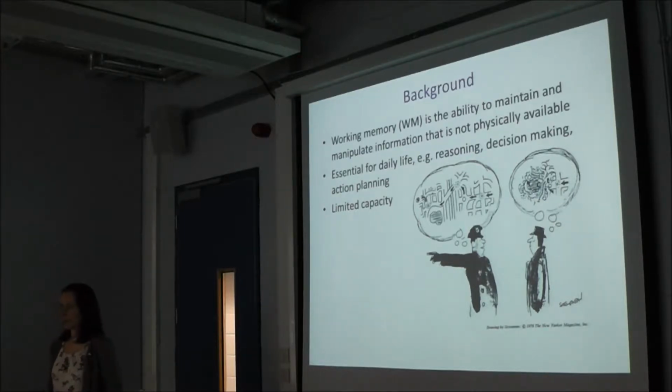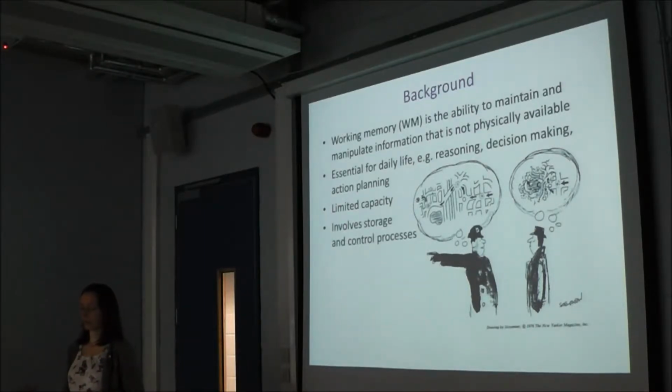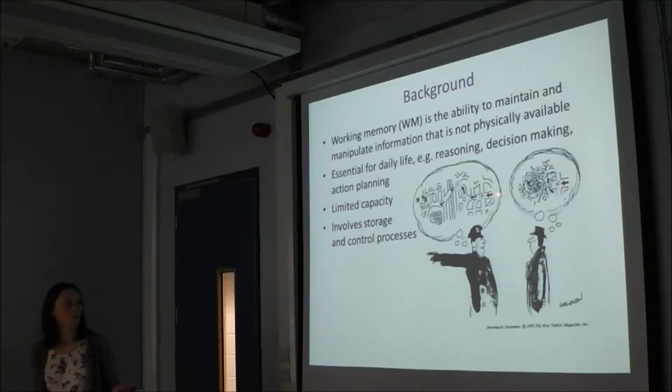Working memory has a really limited capacity, so we can't hold very much in our memory at any one time. And it also involves control processes that prevent stored information from getting lost, so protect it from distraction and supervise, like switch between different tasks in our memory. So just to give an example, following directions requires maintaining a sequence of directions while updating where you are in that sequence and ignoring distracting information from the environment.